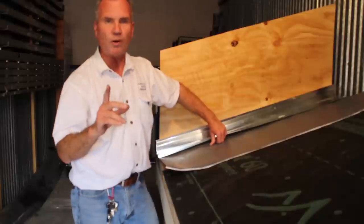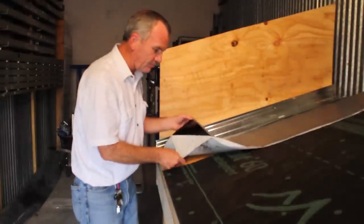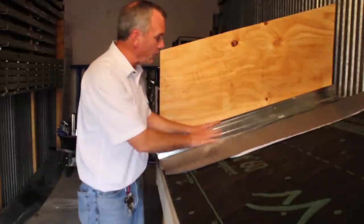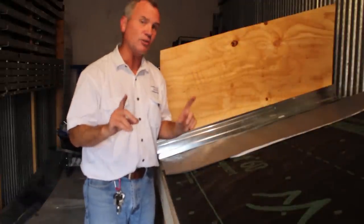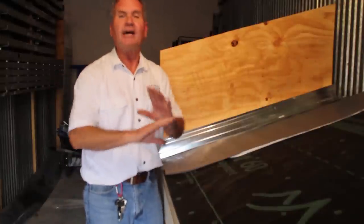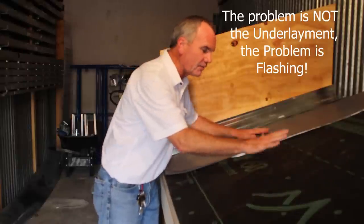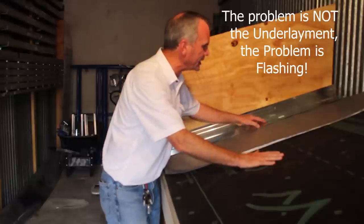Because here's the simple question. Putting it on like this, what did they really gain? Now they peeled it apart and stuck it down all the way underneath there. But let me ask you, what in your common sense corner did they accomplish? Here's what they accomplished. Nothing. Expensive peel and stick versus putting the basic underlayment all the way underneath.